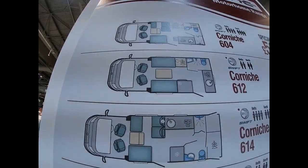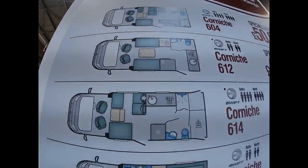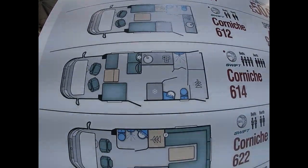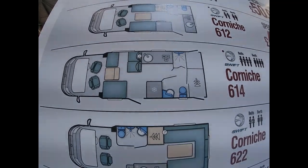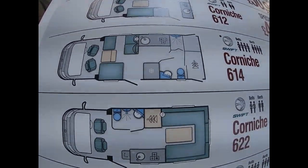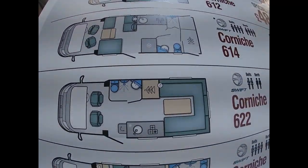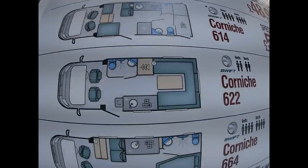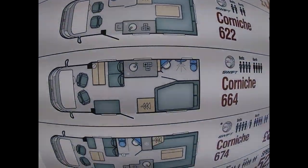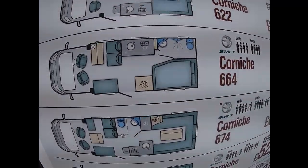The next model down is the 612, which is a 6-metre 2-berth vehicle. Moving down the way, we have the 614, which is end washroom with absolutely brilliant external storage behind the washroom, as you can see there. Again, 4-berth. Moving down the way, we have a 6.5-metre 622 2-berth traditional end lounge. Then we have the 6.7-metre 664 with the fixed bed, 4 seat belts, corner washroom.